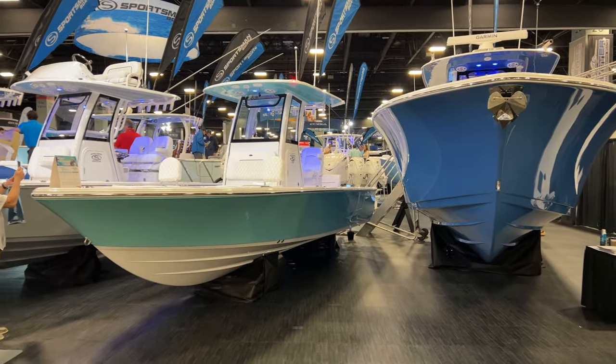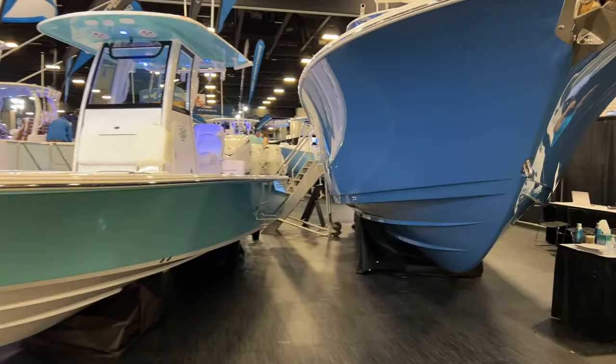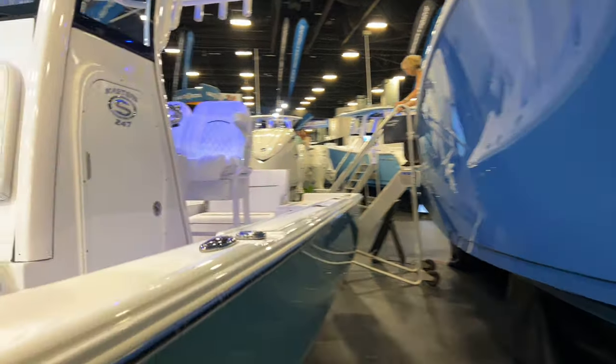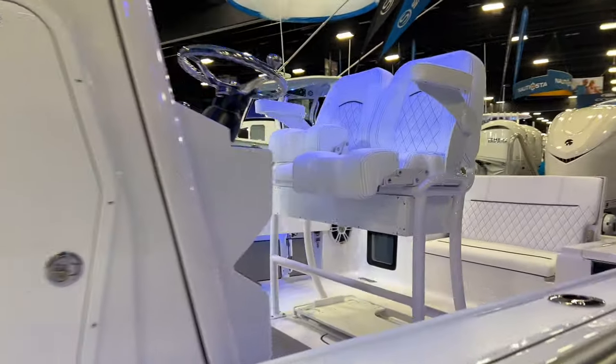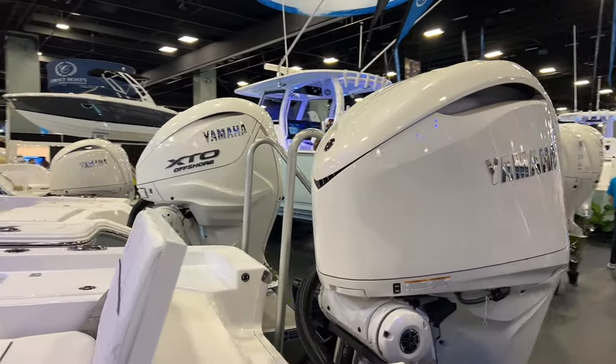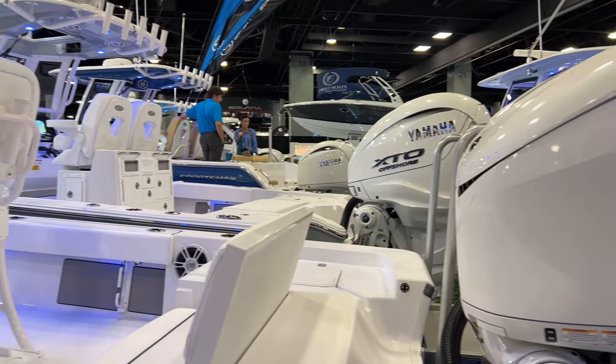First up, we've got the Sportsman Boats section. Let's take a look over here and see what is on and cracking. Most of these boats are powered with a beautiful Yamaha outboard.